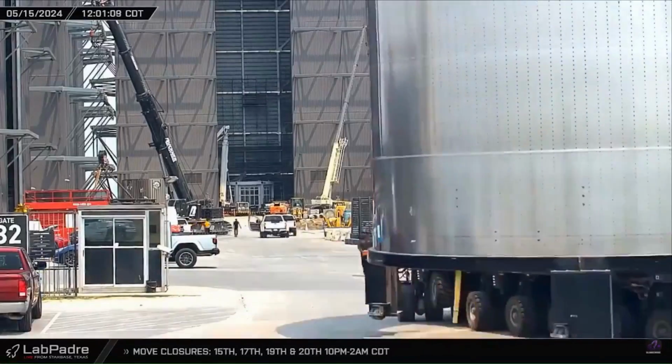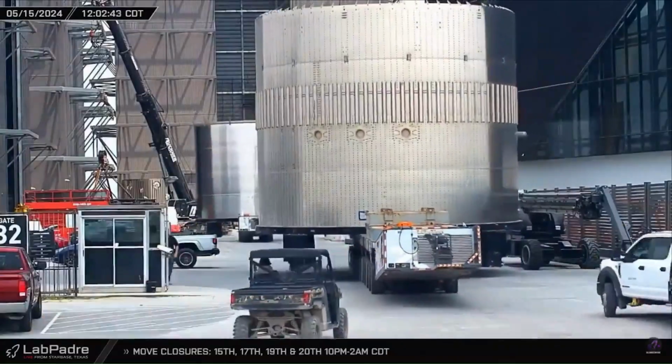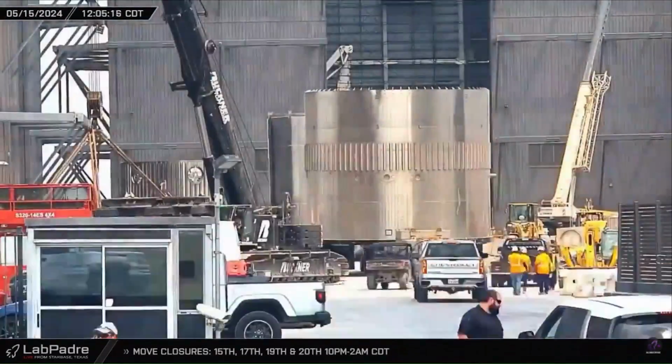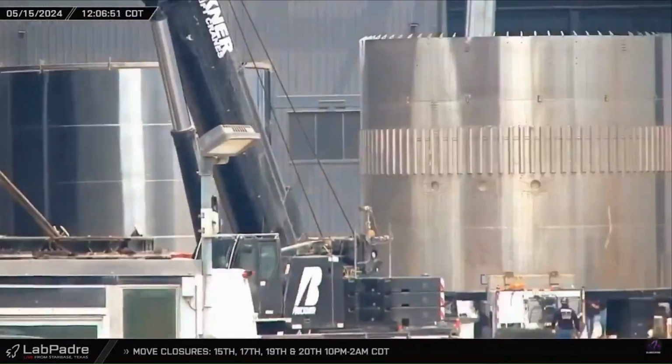Due to the low altitude nature of this flyover, we'll take to the ground where we can see sections of the B14.1 test article. These include a forward dome, common dome, and a plain 4-ring section, and were moved into Mega Bay 1 on May 15th and 16th.